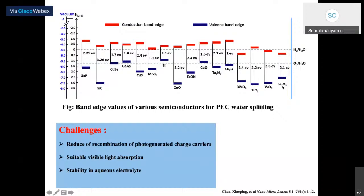But if you look at another set of materials like gallium arsenide, this typically cannot do the oxygen evolution, or even copper oxide at one point, simple Cu2O, that cannot do the oxygen evolution. But Cu2O, in other words, is actually the best combination of material you can find in the literature.